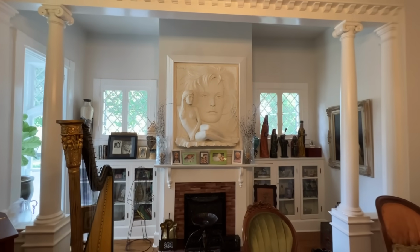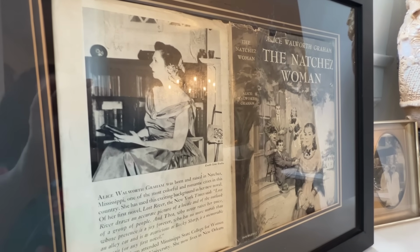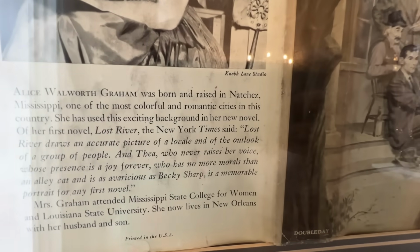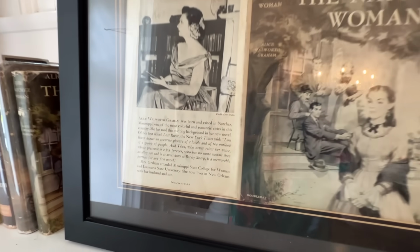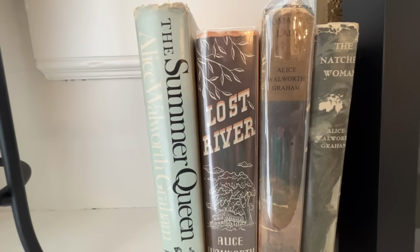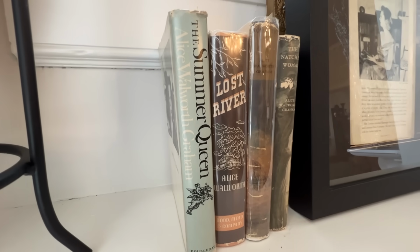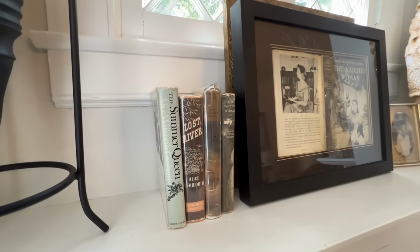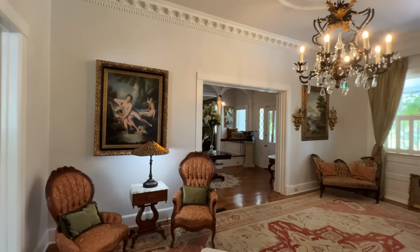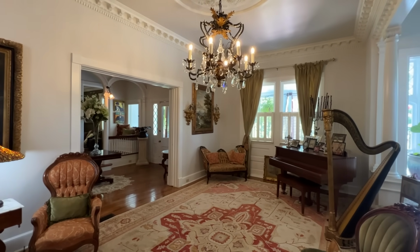I absolutely love this secondary colonnade that creates a niche around the fireplace and bookcases, the perfect place to display the original owner's works, Alice Walworth Graham, and her books based in Natchez. I love the lozenge windows that flank the front door, the fireplace, and we see them repeated throughout the house.